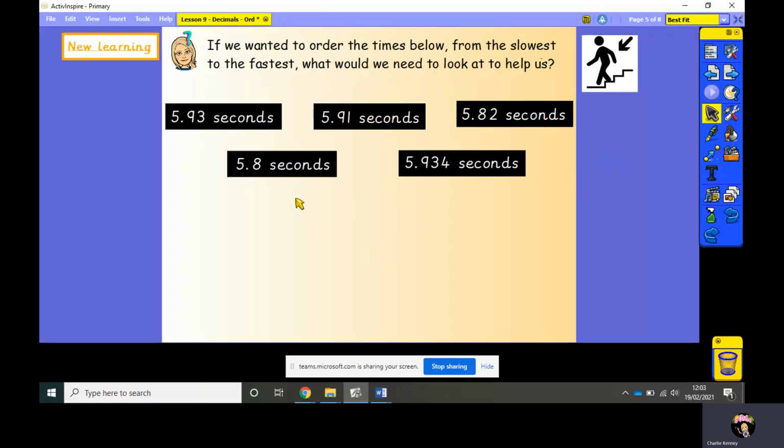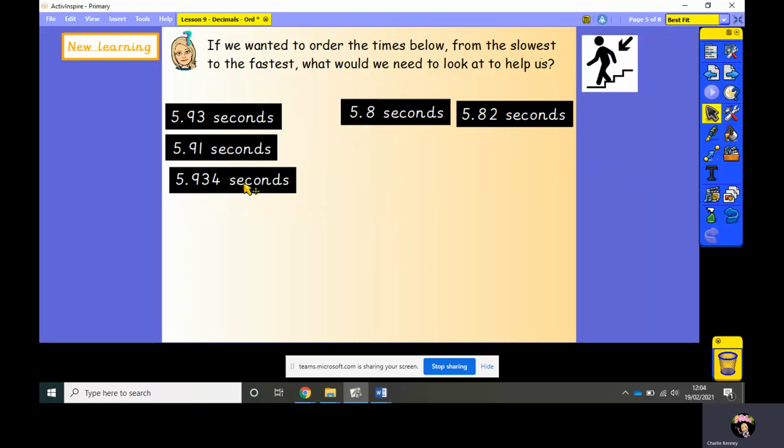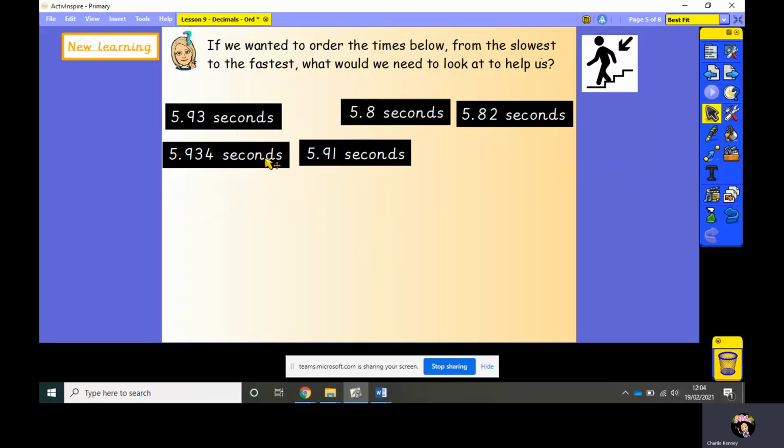So the biggest time, let me see, I think they're mainly in hundredths, aren't they? So that's 93 hundredths, okay, 91 hundredths. So that could be two possibilities. 8/10, which we know is the same as 80 hundredths, is definitely not going to be that one. And then we've got 934 thousandths. Okay, so they've all got 9/10. So actually, we won't need this one just yet.